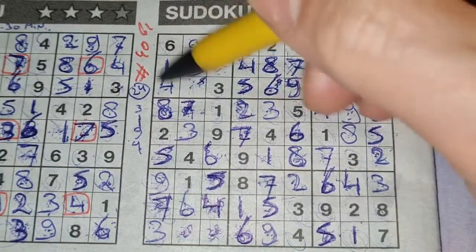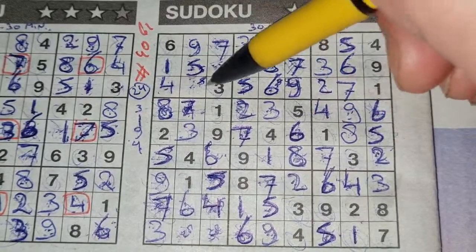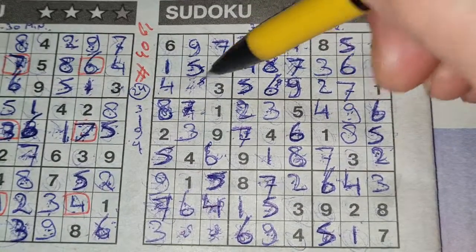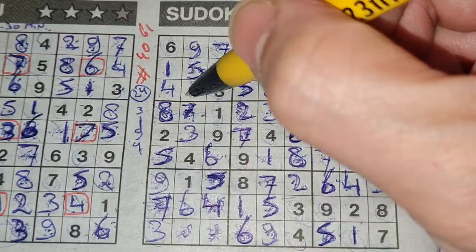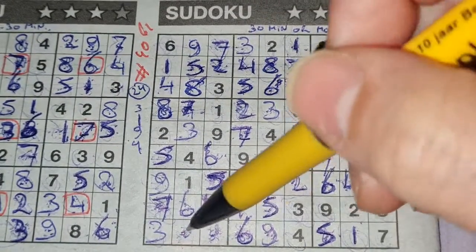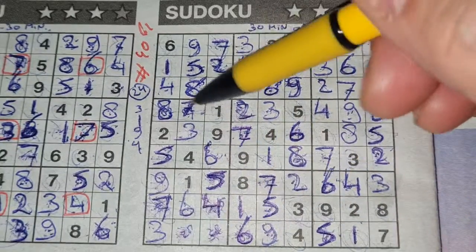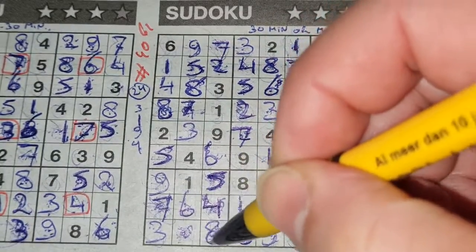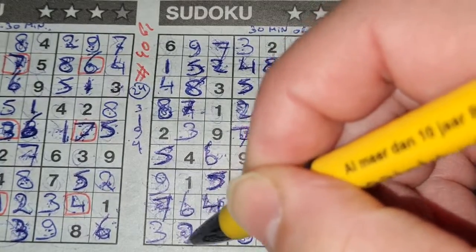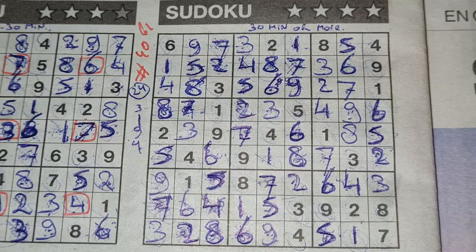Two boxes left in this big square. The 2 is missing. 3, 4, 5, 6, 7, and 8 is missing. 2 and 8, 2 and 8. We have 8 there. No 8 there. 8 should be here. And the 2 goes there. Two missing numbers in this big square for numbers 2 and 8. Now we have 8 there. No 8 there. 8 should be here. And the 2 goes in there. Finished in. Let me see. Finished in.